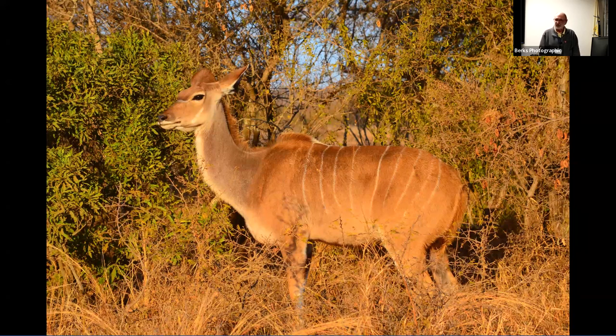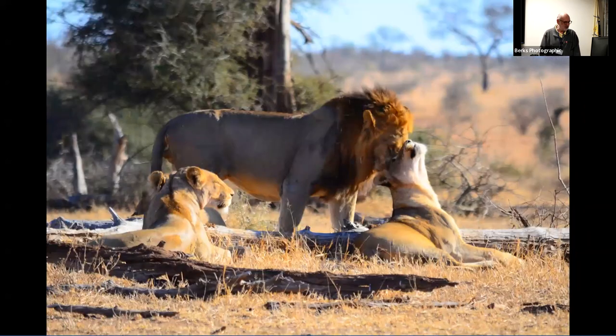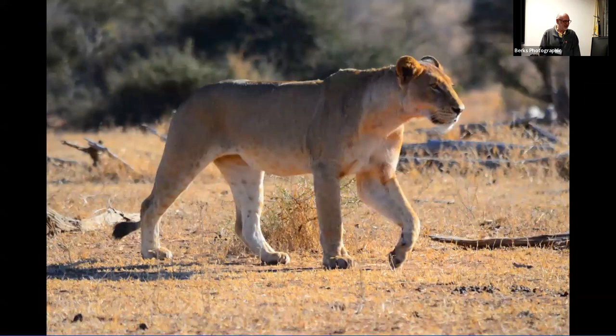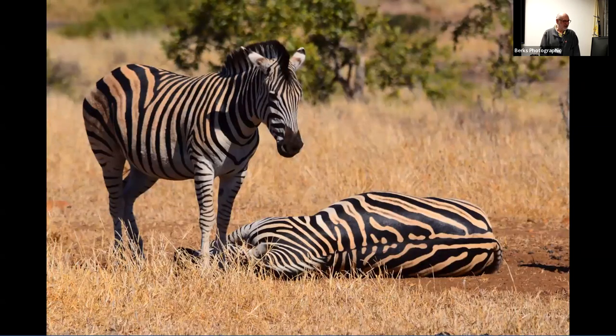This is a female kudu. They're so pretty. And another pride of lions. There's the male, some of the females, and a bit of nuzzling. Family portrait. Oh, yeah. And then they started to break up and walk away. And no, there's nothing wrong with the one lying down. That's a common sight. But you look at the stripes and how they meet.